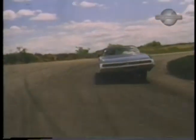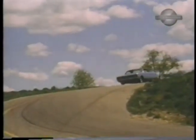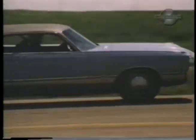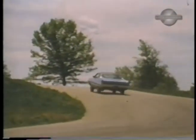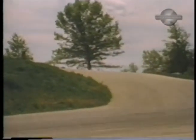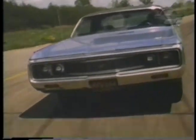The big New Yorker really worked through the corners. There was some understeer going in, but with the power furnished by the 440, you can almost neutralize it. At high speed, the front end displayed some tendency to wash out and plow. However, it wasn't that bad, especially when you consider the tremendous weight in the nose. We had a torsion bar with wishbones up front and a live axle plus leaf springs in the rear.